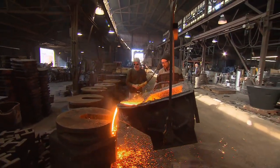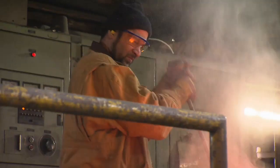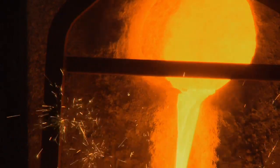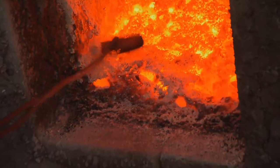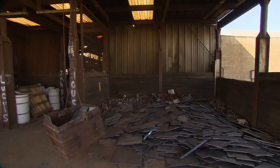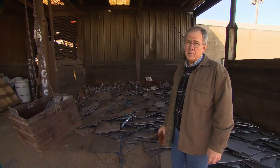And even with today's pollution-free, more efficient electric furnace, foundry work is tough, with lots of fire, heat, molten metal, and challenging conditions for most of the company's 25 employees. And this is where the whole process begins, with tons of high-quality scrap metal.